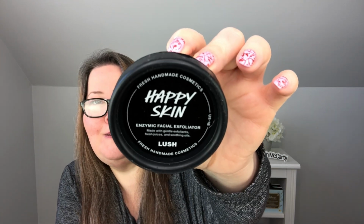We're going to start. I know it's one of the good ones, and I usually try and go through some of the small things first, but I talked about it. Let's talk about it. We have Happy Skin, which is an enzymic, is it usually enzymatic? Enzymic facial exfoliator made with gentle exfoliants, fresh juices, and soothing oils. That is what that looks like. I cannot believe we have Lush in here.